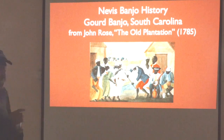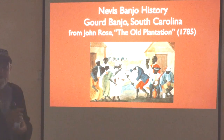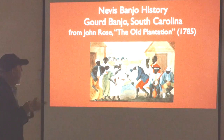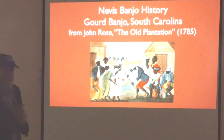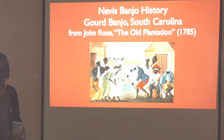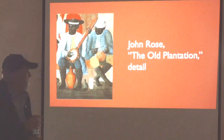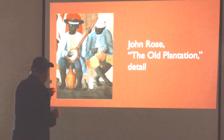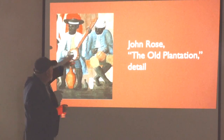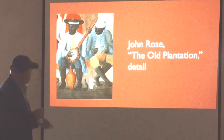In 1785, there was a guy called John Rose who was a plantation owner and a painter, and he painted a watercolor called The Old Plantation. And now we see a gourd, another gourd banjo. These are the ones that Christina Gaddy was comparing to each other. We can zoom in on the banjo, and you can see it's starting to look like something. There's a gourd, and the neck connects to it, and it has four strings. It's also a pretty good painting, in my view.